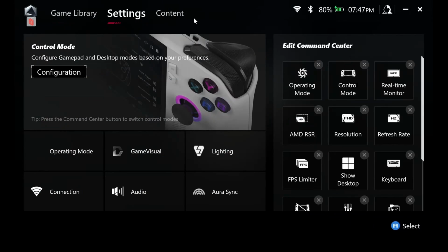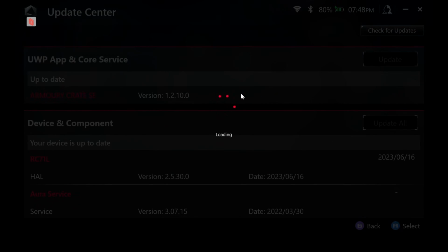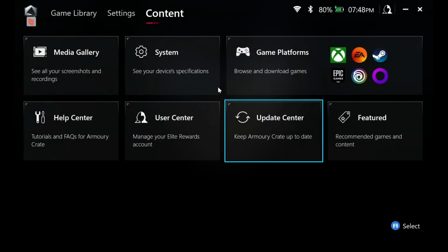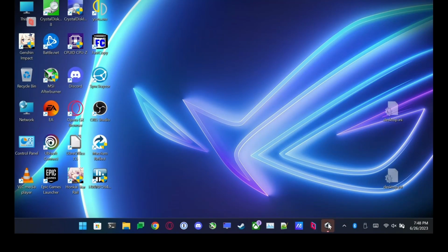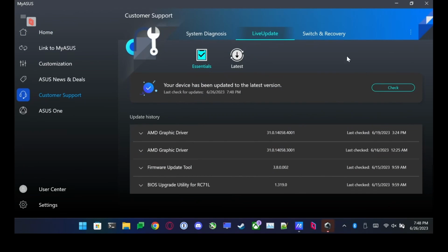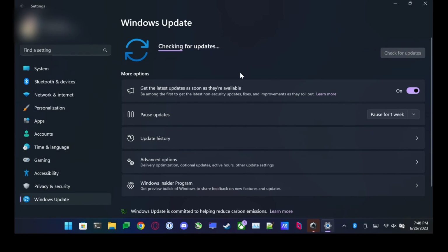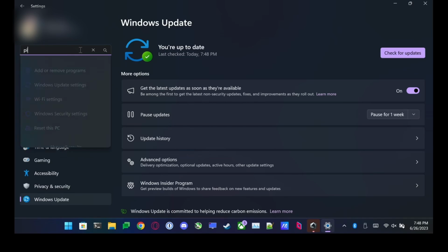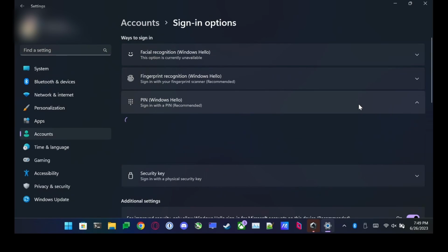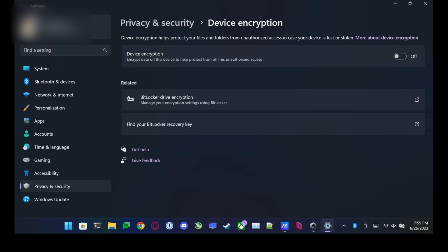So the initial setup experience is quite painful and tedious compared to the Steam Deck. Updating everything and having to go to three different places, Armoury Crate, MyAsus, and Windows Update, was a bit annoying. You also had to reboot several times and recheck for updates just to make sure everything was up to date. And if you decided to swap the SSD and install from the cloud recovery option in the BIOS, it can take several hours, even on Ethernet. On top of that, you would have to reset your PIN a few times and relearn your fingerprint because of Windows wonkiness.